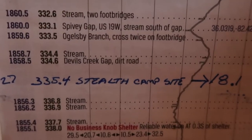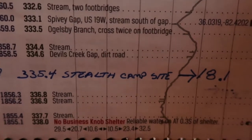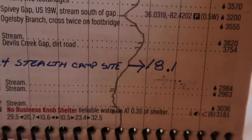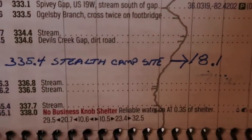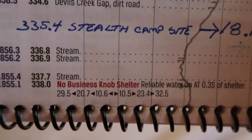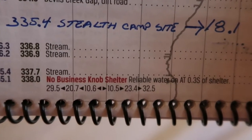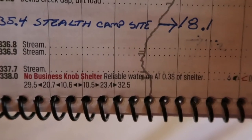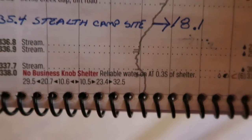Okay, so everyone knows we stayed at 335.4. That was a stealth campsite that gave us yesterday the day before for the 18.1. So we pushed on from there and it was pretty much downhill. There was one climb right there going up into the No Business Knob Shelter. We stopped, had our morning snack. And after that climb, we flipped the page. Boom.